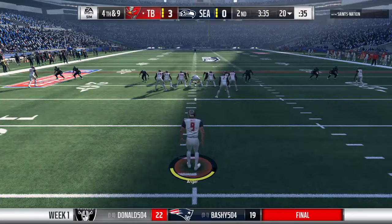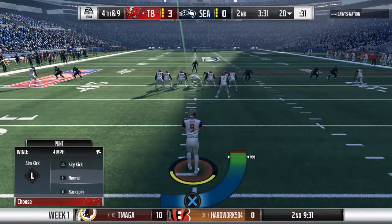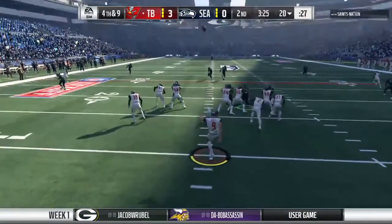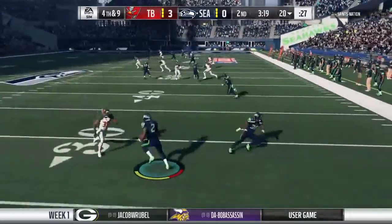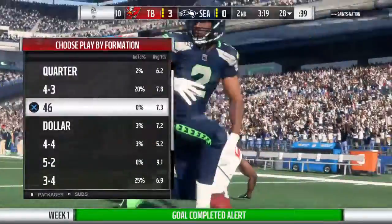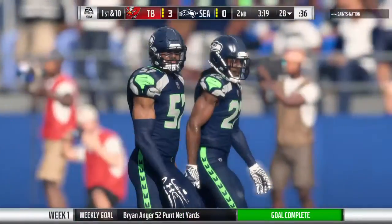On 4th down, here's Brian Anger now to kick this one away. Back deep for the Seahawks, the All-Pro returner from 2015, Tyler Lockett. Now it's Lockett. We'll call that a punt of 54 yards. Well struck. And it'll be Seahawk football, 1st and 10.